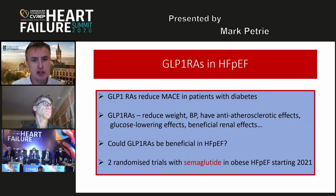So I did want to turn to GLP-1 receptor agonists, which we've heard a lot about in patients with diabetes over the years. These drugs reduce major adverse cardiovascular events in patients with diabetes. But we've realized that these drugs have potential benefits in populations such as heart failure with preserved ejection fraction. If you use them at obesity doses, you can allow the patient to lose up to 15% of their body weight. So that can be 15 or 20 kilograms.